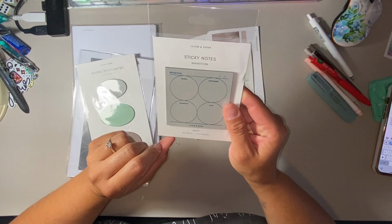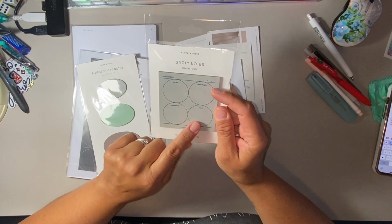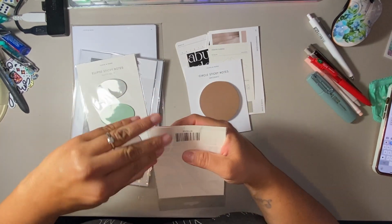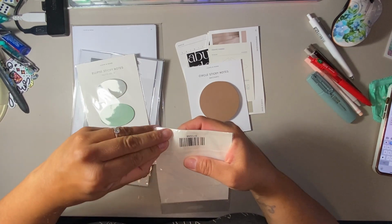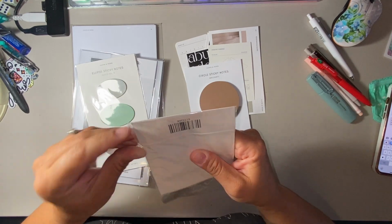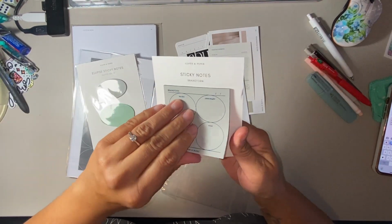Next one are these matte sticky notes. It says brainstorm, new ideas, current thoughts, important tasks on hold. Technically the thought behind that is wonderful, but I like a large amount of writing space, so I don't really know how much use I'd get out of those.